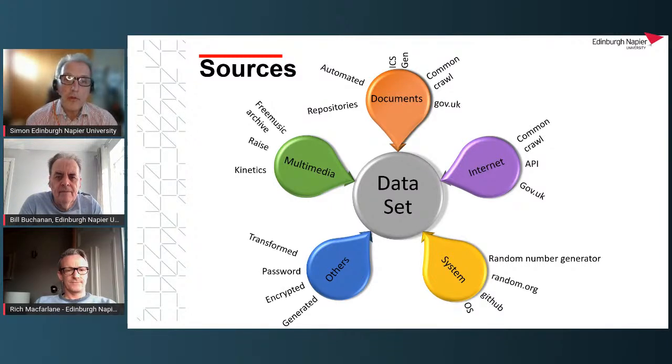So for example, the MP4 video file type we've taken from the Kinetics data set. And for instance, some of the image files, while we've got examples of image files from the RAISE dataset, we also have example image files taken from Common Crawl, or common websites that have been indexed by the Common Crawl process. So that's basically the fundamentals of the data set.